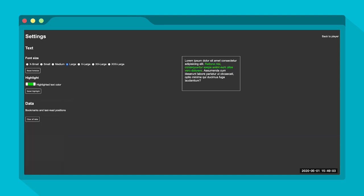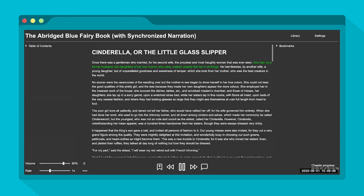Who were, indeed, exactly like her in all things. Likewise, by another wife, a young daughter of unparalleled goodness and sweetness of temper, which she took from her mother, who was the best creature in the world.